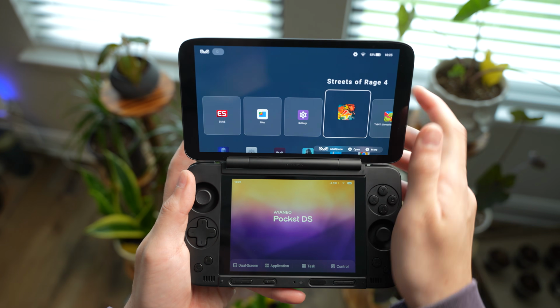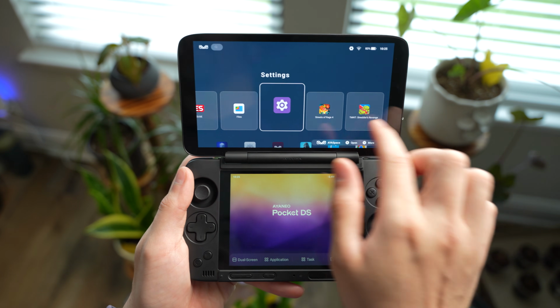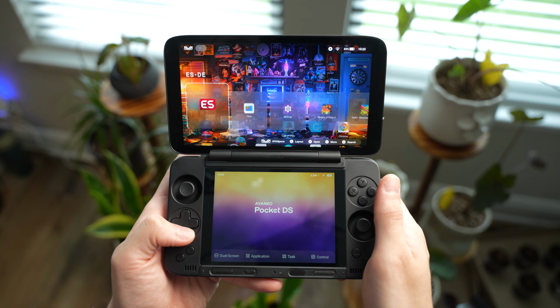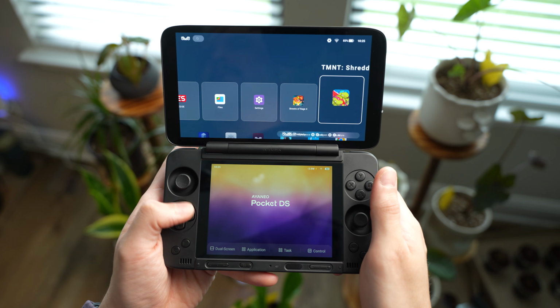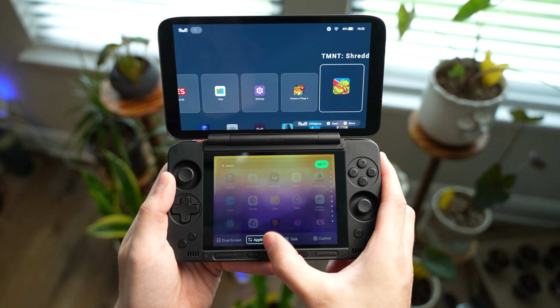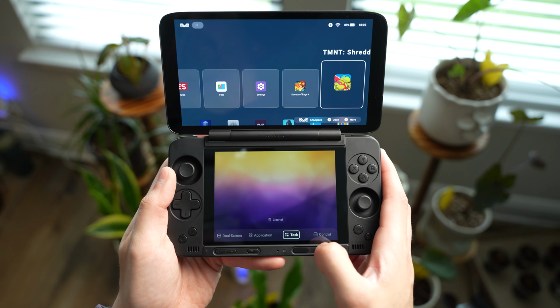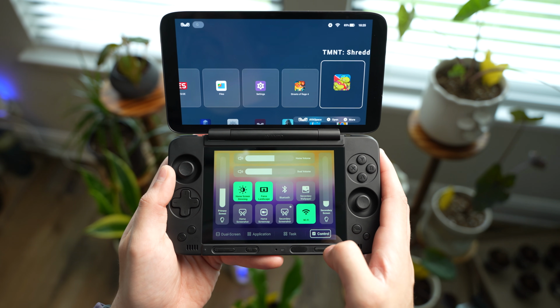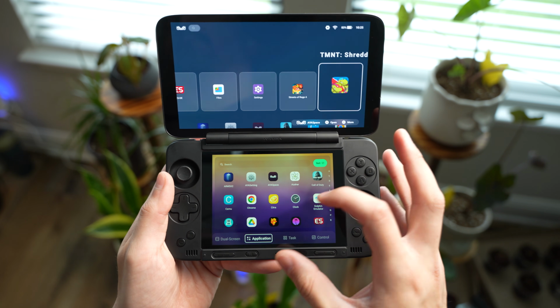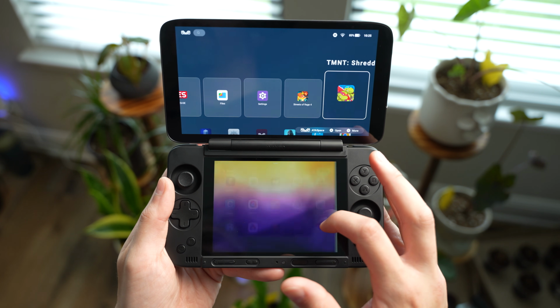But right now, we're just going to discuss what the AYANEO Pocket DS has that the Thor doesn't, which is IO Home. And honestly, it's pretty neat. It's essentially AYANEO's custom launcher that gives you a dock-style interface where you can swipe left and right through your apps, then scroll up to access the rest of your app library. It feels more customized for this kind of device, which does make the Pocket DS feel more like a purpose-built dual screen handheld instead of just an Android device with two displays attached to it.